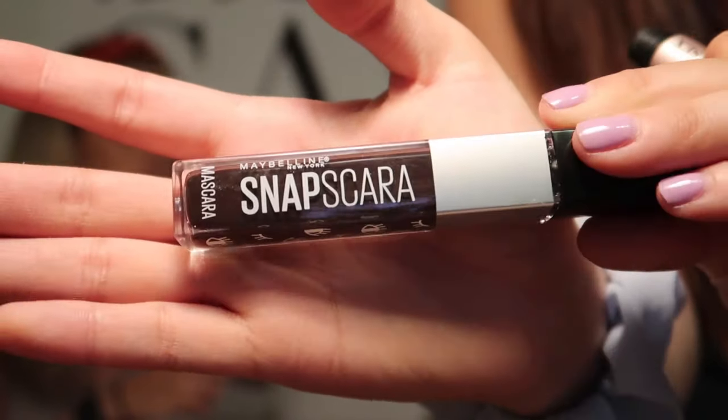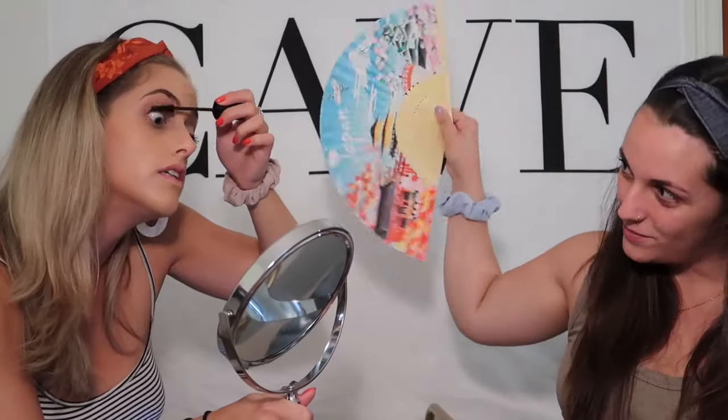So I'm gonna go in with Better Than Sex Too Faced mascara, but I'm just gonna do this off camera. I'm gonna have Erin do her own mascara, as you can see, but I also want her to try the Snapscara by Maybelline, and it's actually this cool burgundy color. Ooh, I'll try it on one eye. So I'm gonna make her do it on one eye, and yeah. We're almost done. Burgundy, Better Than Sex. Wow.